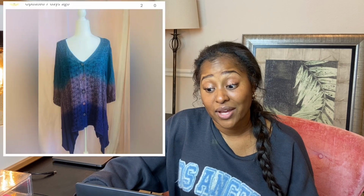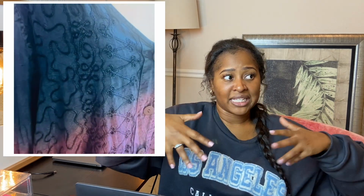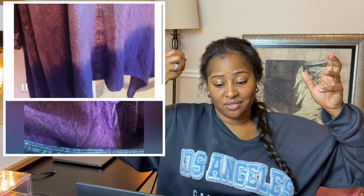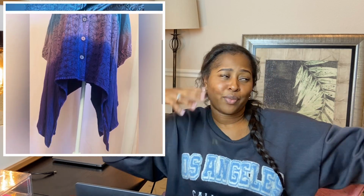This one, I loved this piece. Sacred Threads Ombre Embroidered Flowy Boho large/extra large or L/XL Layering Look Ruffle High-Low Top. If you don't know what layering look is, it's when things just look layered, or you can use it as a layering piece. Like this, you could put a vest over it. It looks very laid back, hippie-ish, live, love, laugh type thing. So layering look is something you want to use, especially when you can refer to things that are styled as layered.